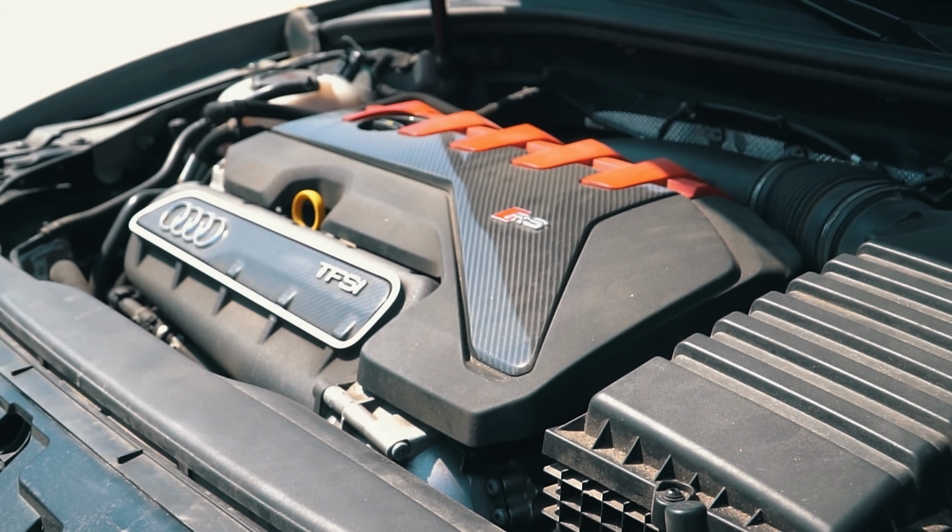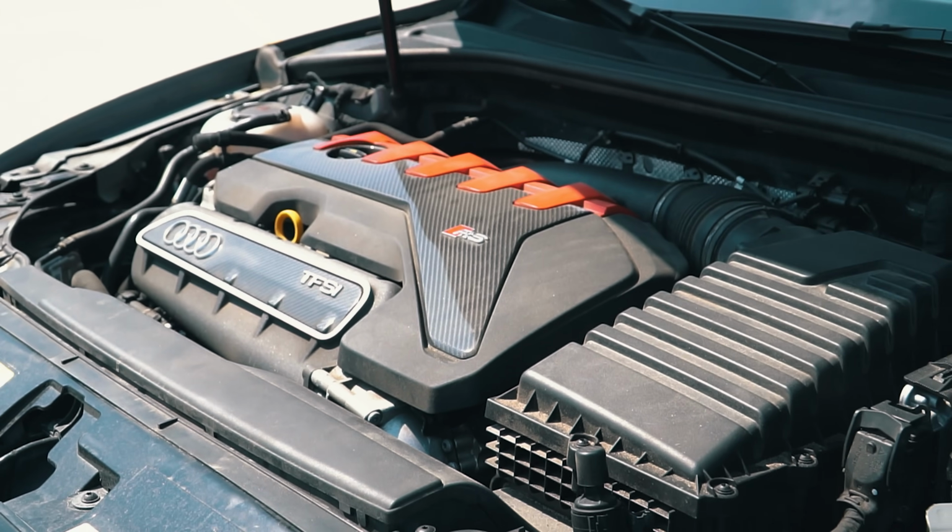You can't beat it. Right now I'm on a stage 1 plus tune, and the best time I've run on a quarter mile with 93 gas and also street tires, I'm running 11.3. That's pretty darn impressive. I've run probably three races, never lost one of them. I ran against a Corvette Z06, a C43 I believe, and, oh, an Audi S4, the B8.5 Audi S4.